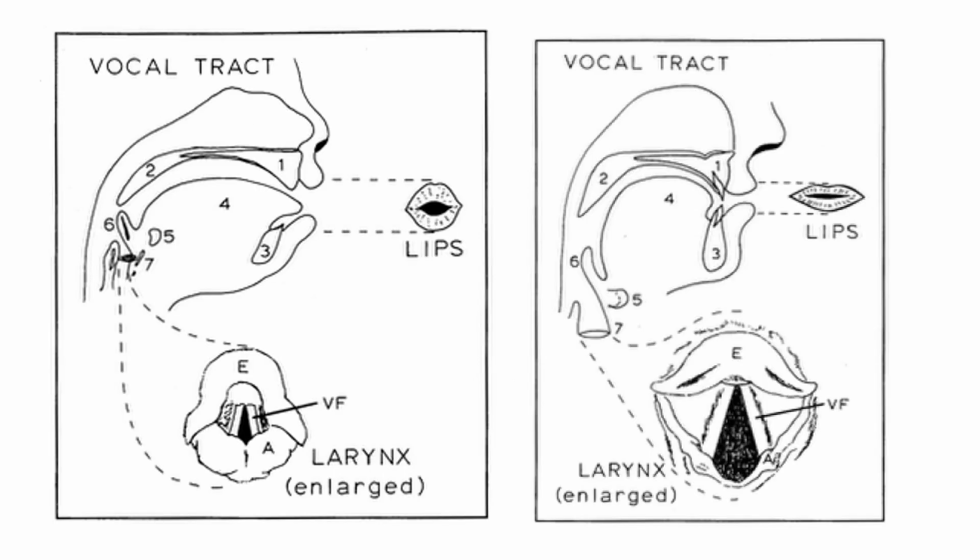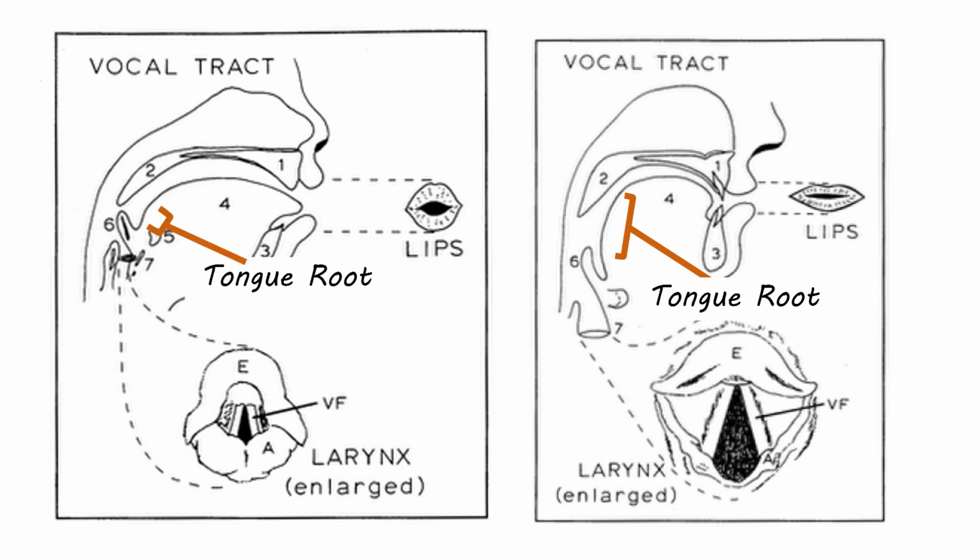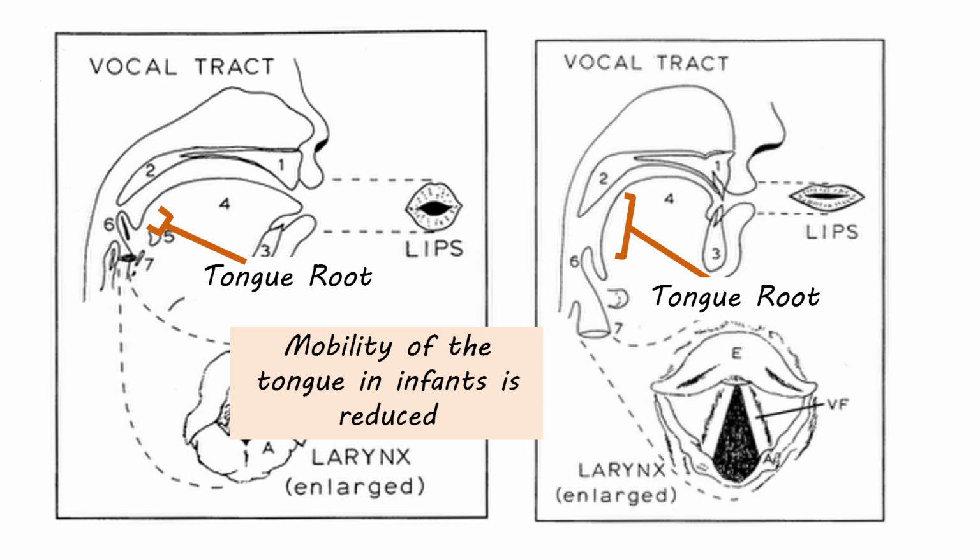But there is still some significant differences between the vocal tract of an infant, even an infant that can make oral sounds. So when we look at an adult's vocal tract, there is this big chunk of tongue right there at the back, which we've called the tongue root. In an infant, that area of the tongue is much smaller because the epiglottis starts much higher up in the vocal tract. And this really reduces the mobility of the tongue in an infant, right? So the tongue really can't do very much besides sort of go up and down a little bit, right?